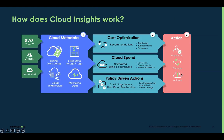So you're bringing in data, you're looking at the information, and then you're taking action. I think that's very clear.